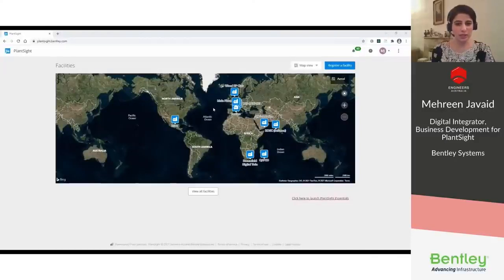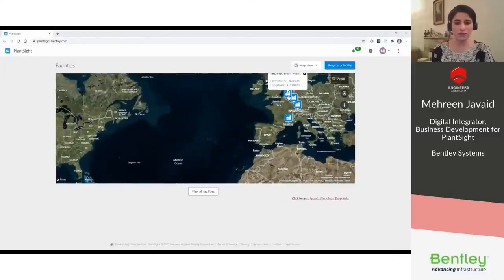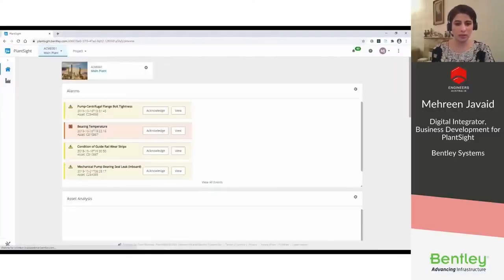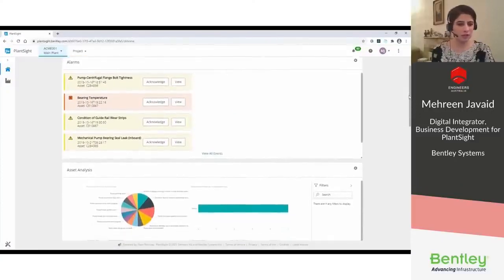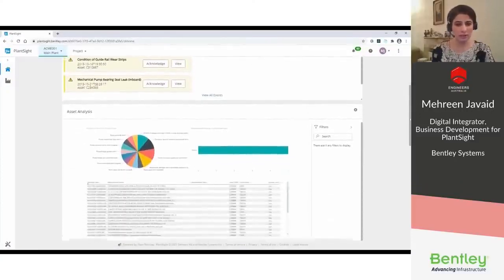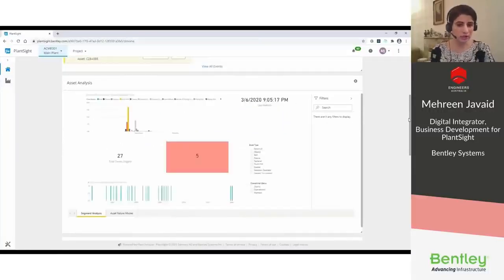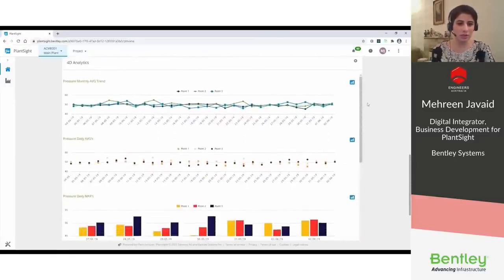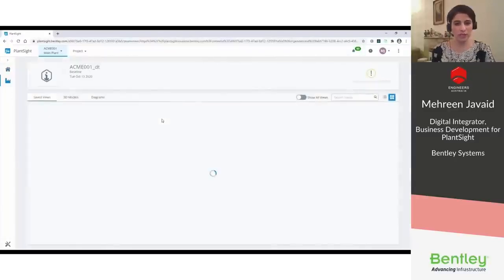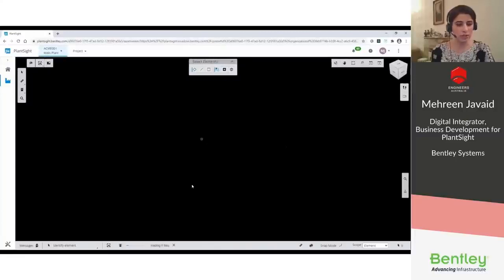PlantSight's digital twin allows you to visualize and analyze asset performance to make better decisions in your plants anywhere in the world. What differentiates the Bentley solution is that it converges and connects data from engineering, operations, and maintenance. It empowers people with the situational intelligence needed to minimize risk and cost, maximize safety, and optimize production. Here we see a streaming view of 4D analytics showing what is going on in the plant.